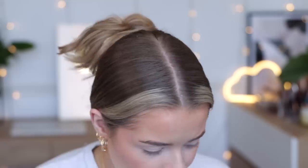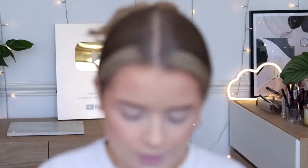I would say it's got almost like a bit of a satin finish. Just be careful though, because it is quite pigmented. I'm gonna put a tiny little bit on my nose. And I've just realized as well, they do also have a blush.